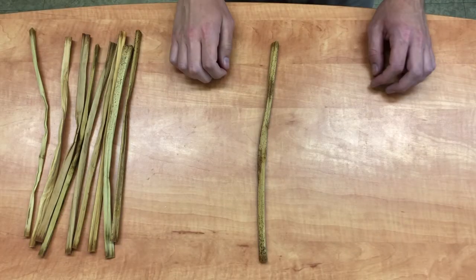Now, to start with our Diigubuhu, I've cut about 10 pieces of Tule in 13-inch pieces. And I've also soaked these pieces in water for about half an hour. And if you'd like to do this from home, an alternative to Tule could be corn husk, paper, or even some plants from your garden at home.